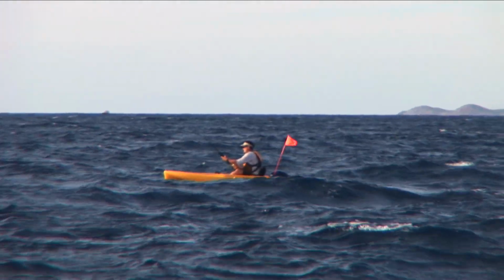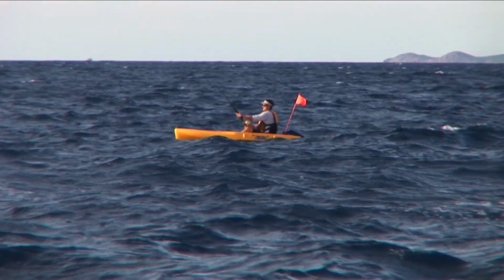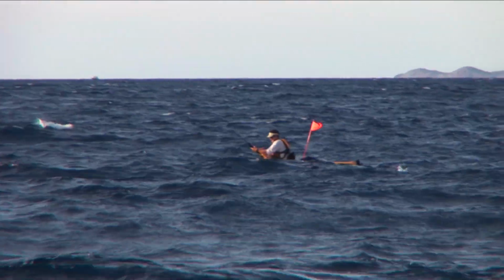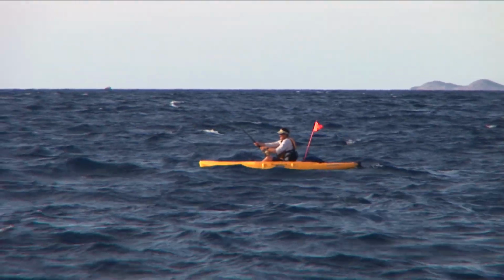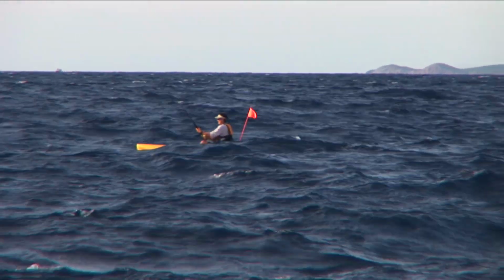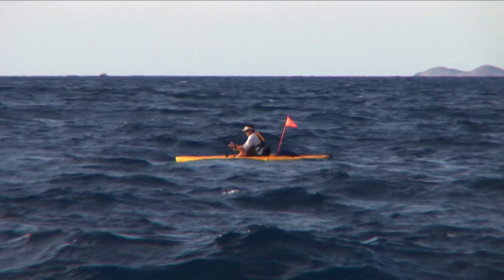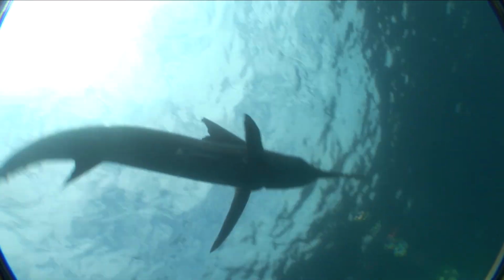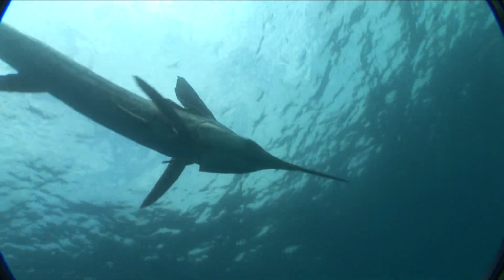Used to be a huge amount of pressure on these fish with the Japanese longline fleet. And that's now gone. And the marlin fishery is as good today here as it was 30 years ago. Coming up, boys! Yeah.